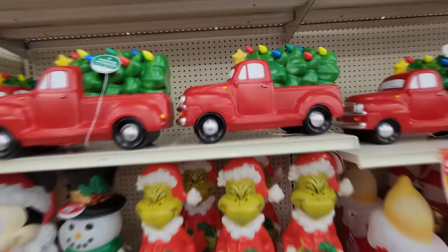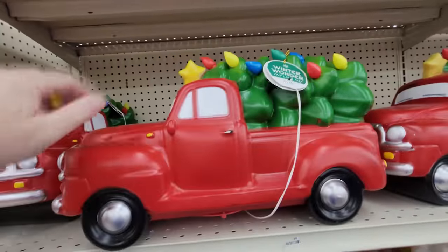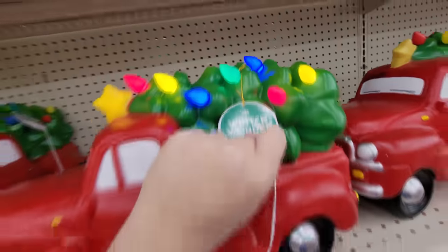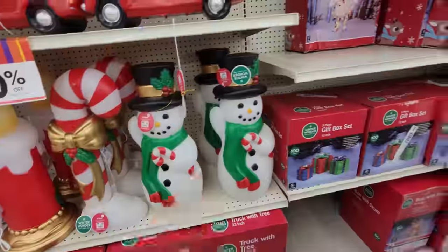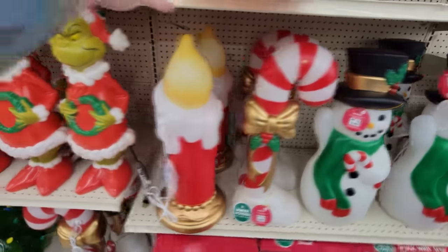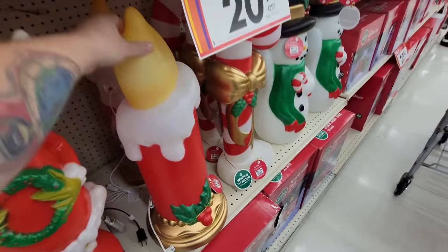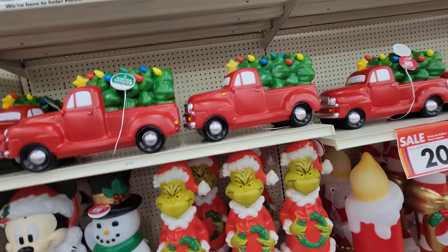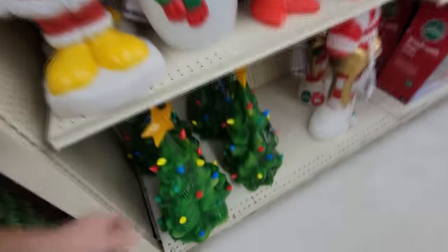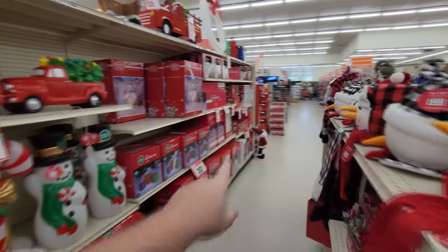So let's come back over here and look at these again, because I did notice that they also have our truck with the tree in the back. You gotta love it. Ooh, it's a tiny. Oh, look, how cool is that? The tree lights actually light up. I love that. We've got snowman blow molds and a big candy cane and a giant, this is cool, a giant candle. Those are cool. Of course, we have the Grinch and our trucks. And then we have a Mickey Mouse over here, a Mickey Santa. And then we have trees down here, Christmas trees. Ooh, that's kind of heavy, actually. Looks like we have some inflatables down here.